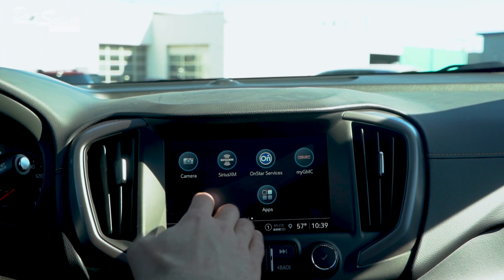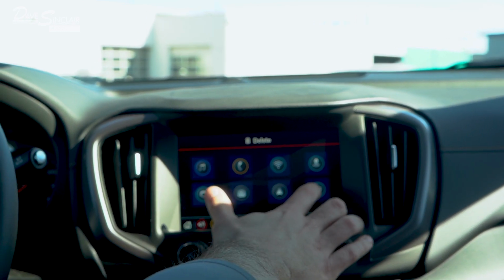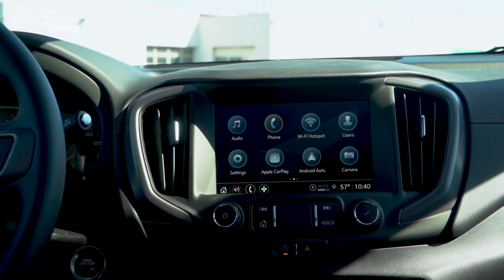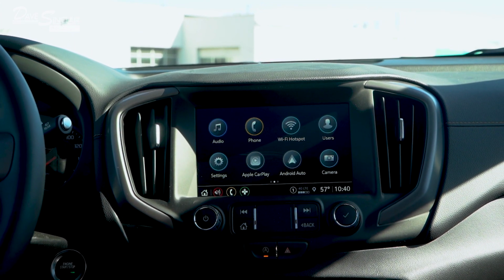And a nice little feature here with the touch screens, you can reorganize these just like you can with your cell phone. So you want everything on one page that you do a lot, just drag and swipe, you move stuff around, put that right there.